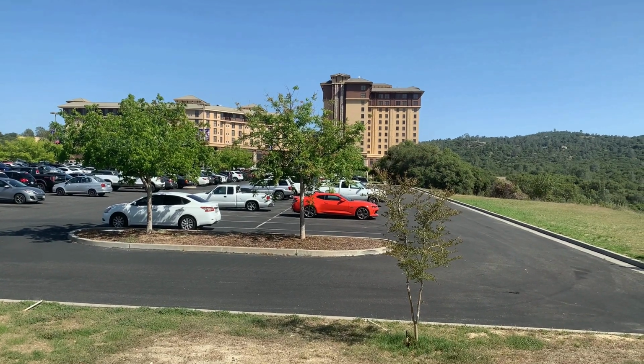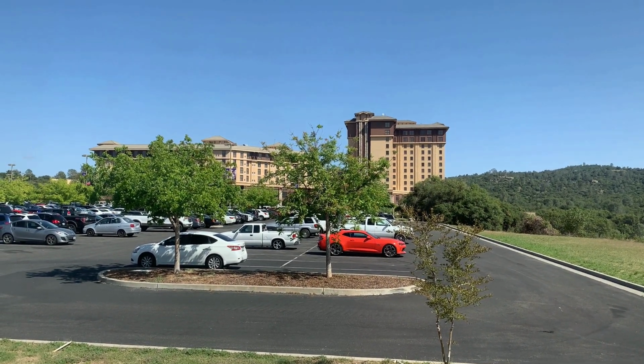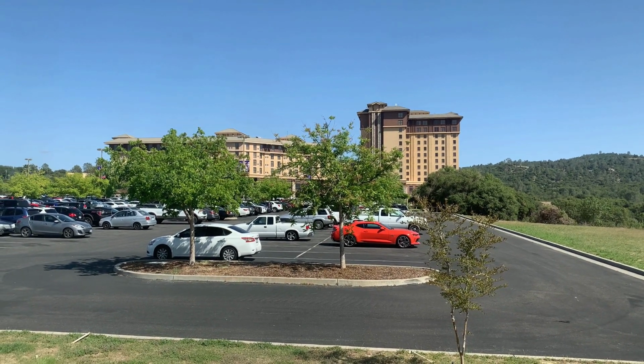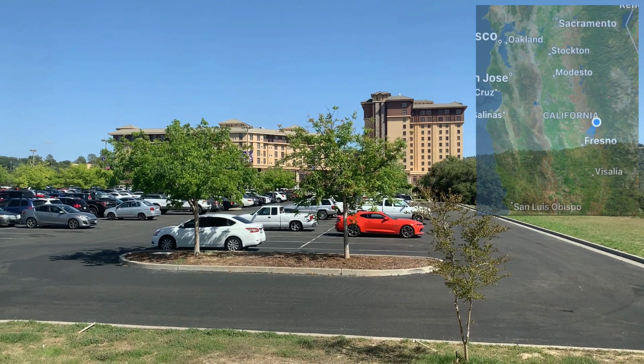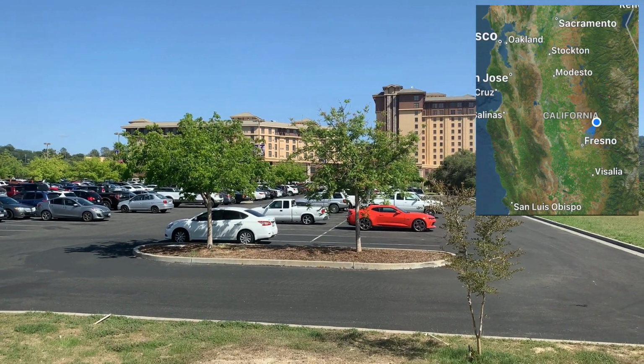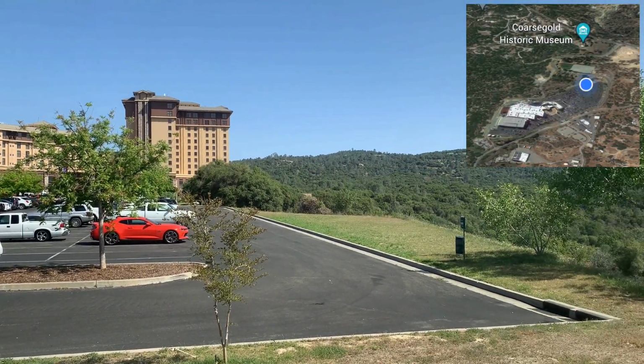So this is the Chukchansi Gold Casino and Resort. And it's close to Coursegold, California, which is up by Oakhurst, going up toward Yosemite. Really nice place.